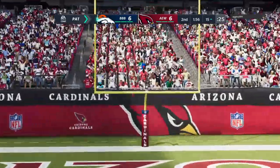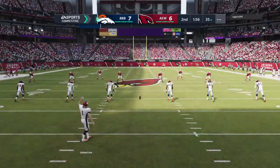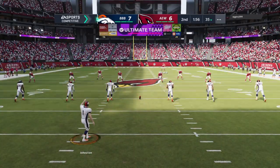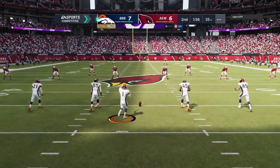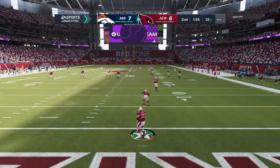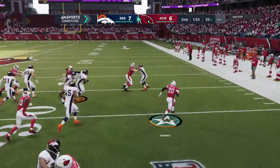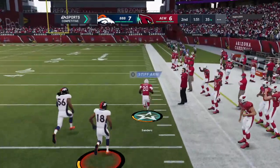Bouncing back nicely from that bad opening drive where he threw the interception. Drive number 2 leads him right down the field and into the end zone. So obviously his confidence was never lost, and that's a good thing to see. Great quality to have, and you absolutely must maintain that as a quarterback. But I have to think that they're probably still on the script that they prepared for this game. Just the second drive, they've worked on these plays.